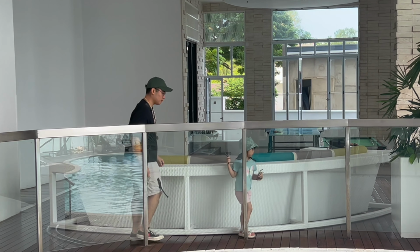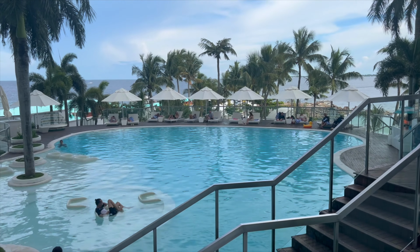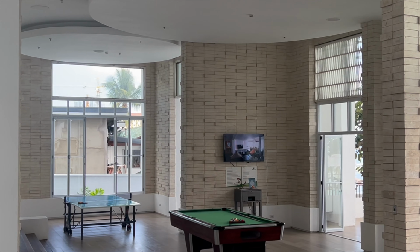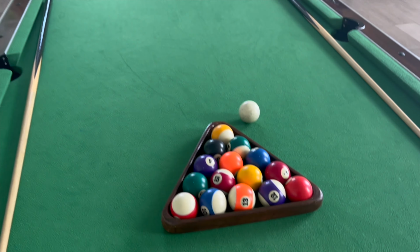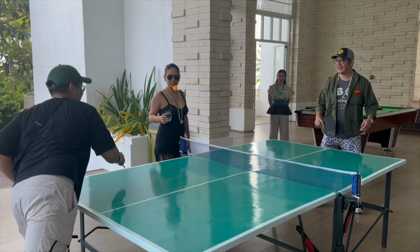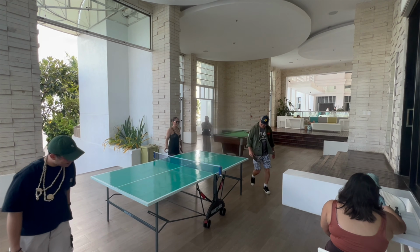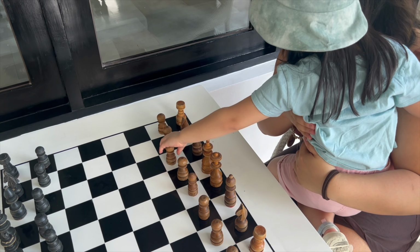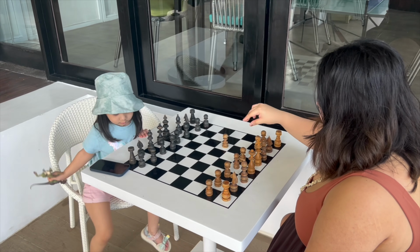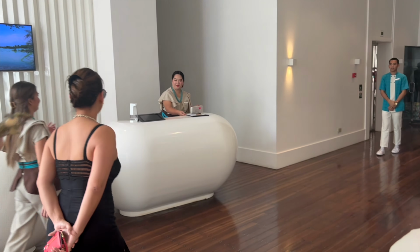Cheers muna kami as we set off for our exciting few days here in Mactan Movenpick. They had some cool amenities like their billiard table, their ping pong table, and they even had chess. I love it how they're very child friendly here. Kaya fun for all ages. After some games and exploring, we pass through the lobby and take you on a tour of our lovely rooms.